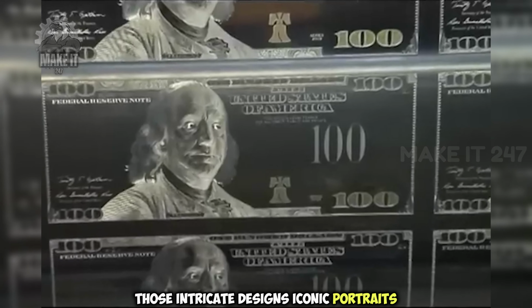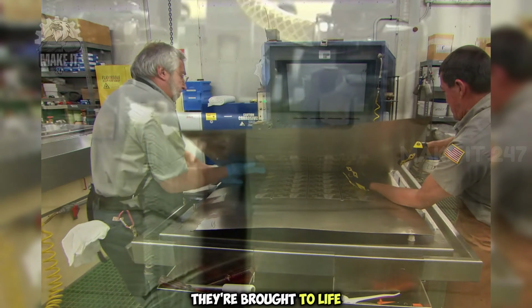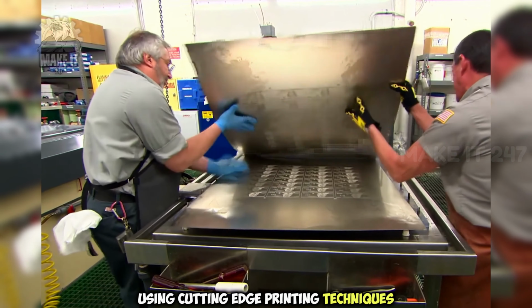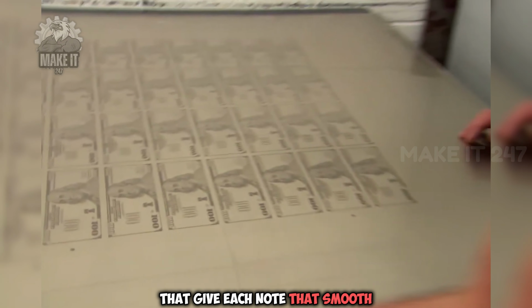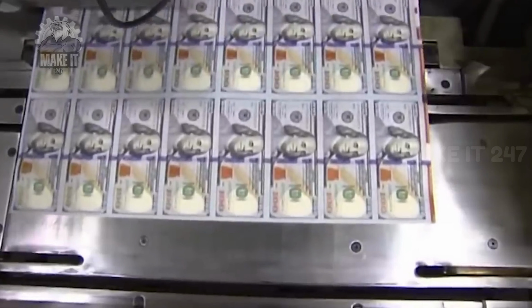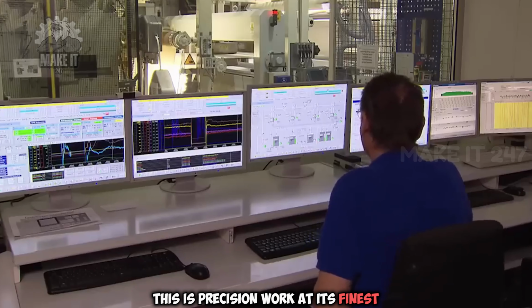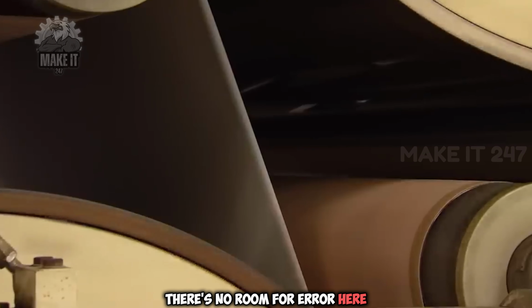Those intricate designs, iconic portraits, and patriotic symbols you see on your bills. They're brought to life using cutting-edge printing techniques that give each note that smooth, silky feel we all recognize. This is precision work at its finest. There's no room for error here.